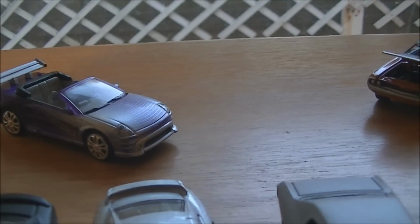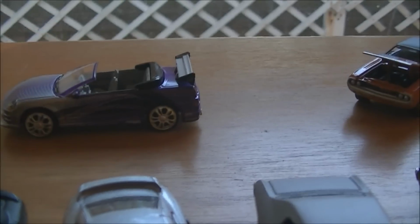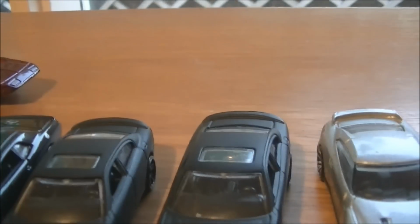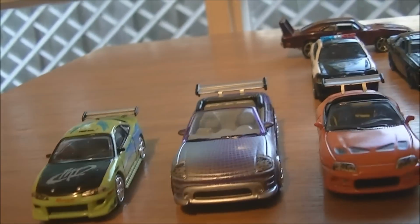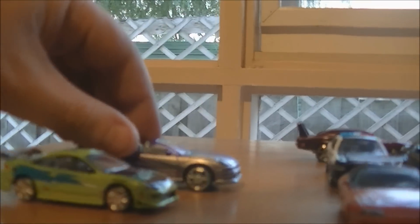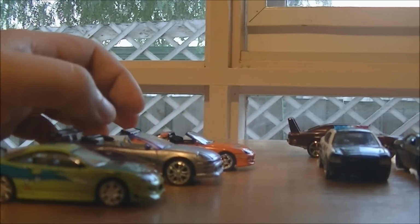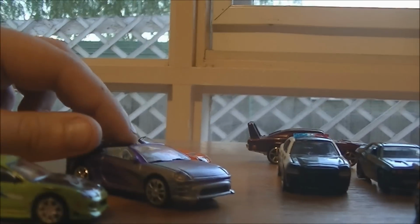Then we have a really cool one. I want to get both. I am looking for a Lancer. Hopefully I do find a Lancer. But at the moment I only have the Eclipse Spider from 2 Fast 2 Furious. Really love it. It definitely looks good if I put them next to the others. Obviously I think it's much bigger than both of them. So if we have a look at the side. But nah, it's a cool car. It's definitely a car you want in your collection if you are a Fast and Furious fan.